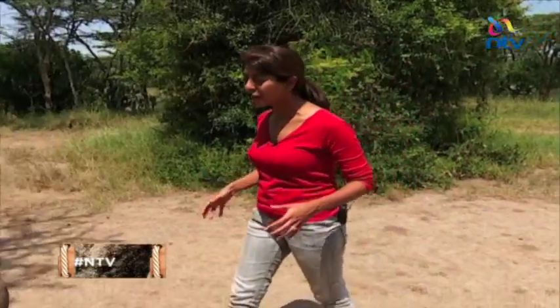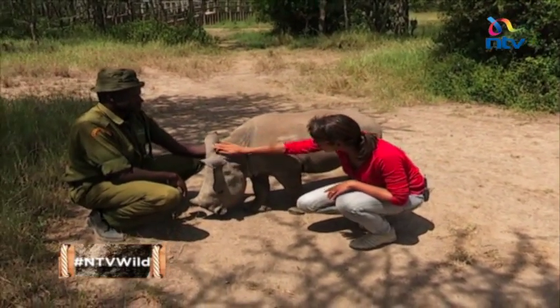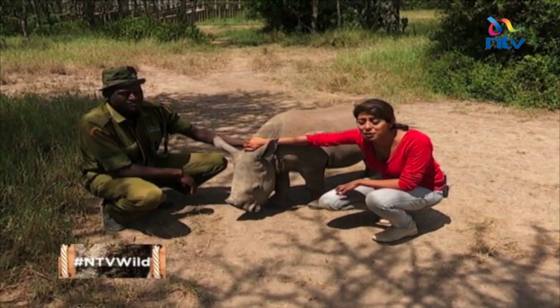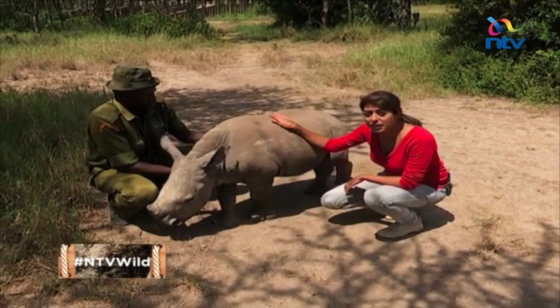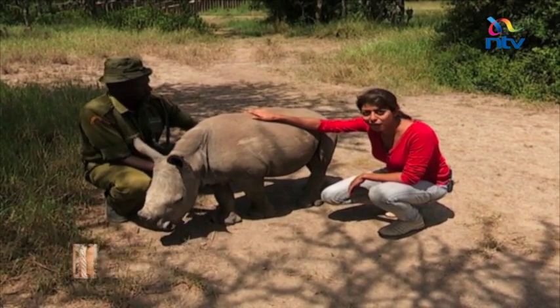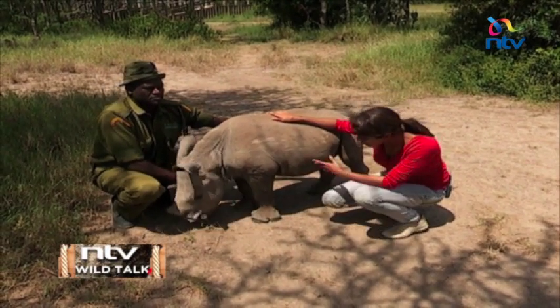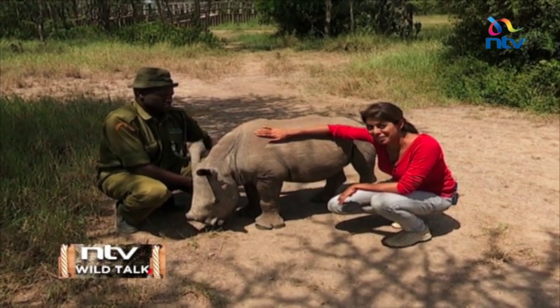But there is still hope, and that hope is right here: Ringo, the baby southern white rhino in Ol Pejeta. You may remember this little guy from one of our other episodes. He is adorable and really a sign that the future can be bright. If we want more little Ringos around, then we must protect the bigger rhinos. So I urge you to come to Ol Pejeta, see all the rhinos, and spend some time with this little guy, Ringo. He really is a special one.